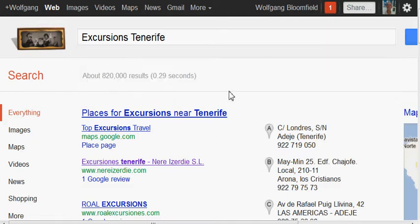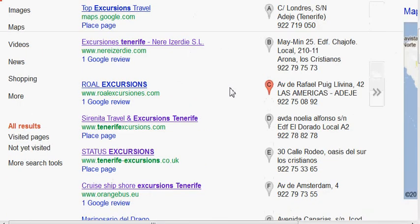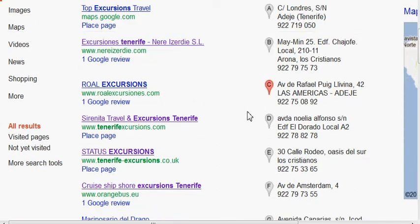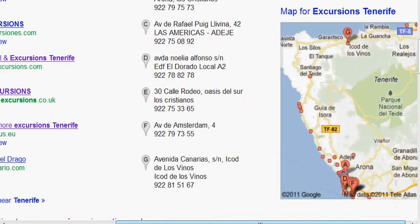Let's have a look. And you see here straight away that we've come up with the Google listings. In this case, there's no paid for advertisements across the top. There usually is for most things. But anyway, this shows you how the listings look. And then you have a little map here showing where these businesses are located.